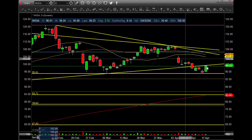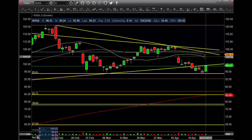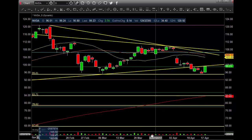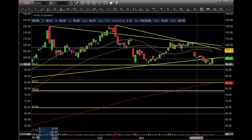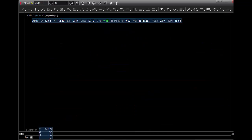So again, not out of the woods, below the MA. Let's keep an eye on this one to see where it could get up to. Maybe even gaps right into this area tomorrow and tries to get through. Who knows at this point? Earnings coming up, so you've got to throw that in the equation as well. So be careful with this one, guys. Don't load the boat if you're going into earnings.